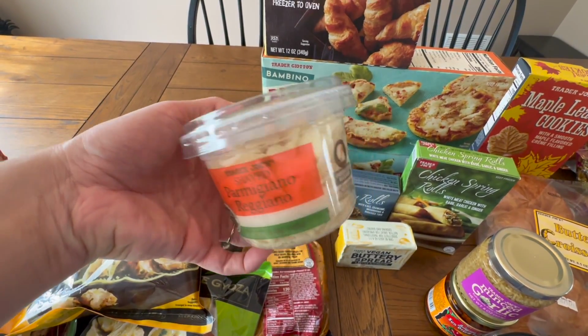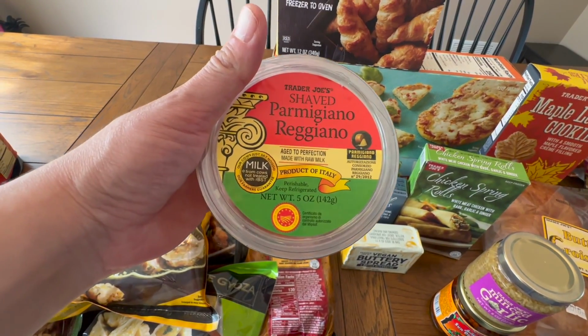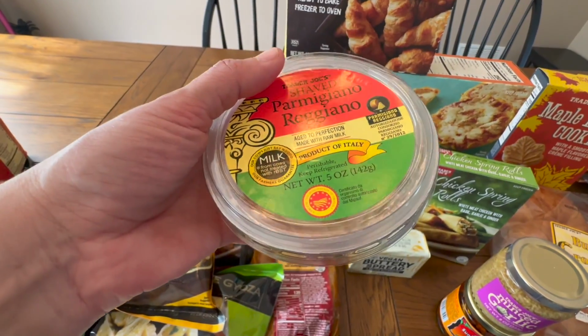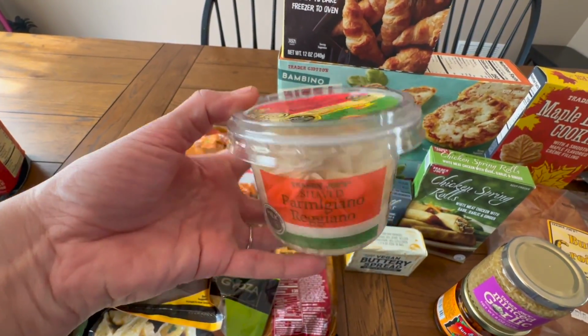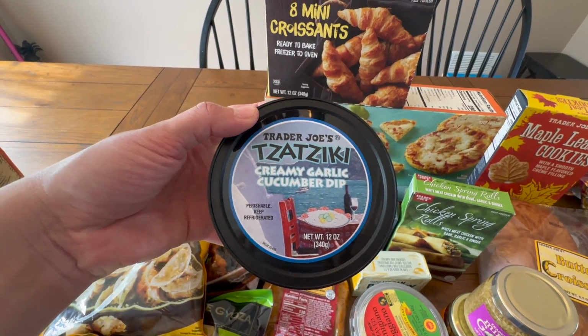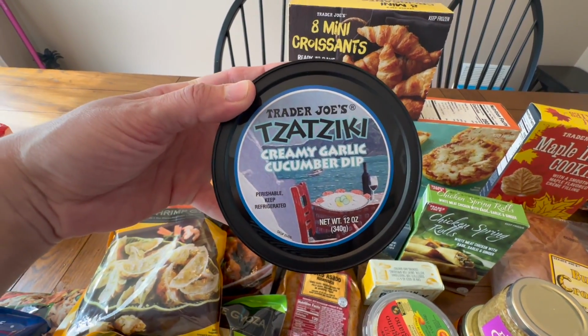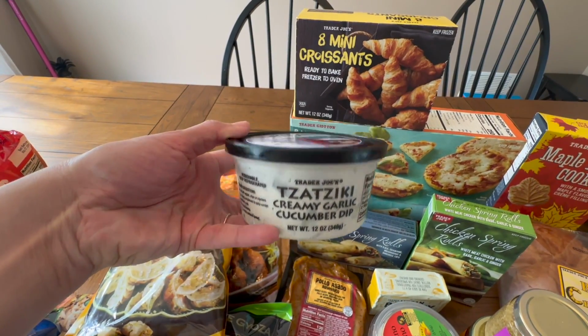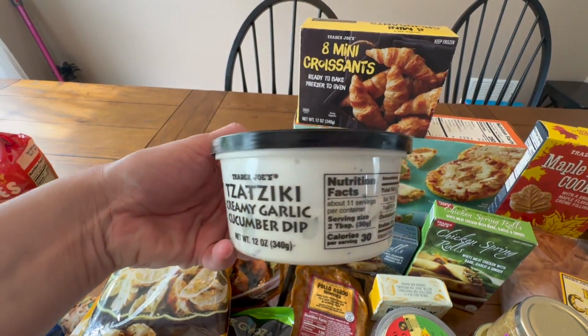Also got a container of the shaved Parmigiano Reggiano. This stuff is delicious. I love how chunky and thick the cheese slices are. It is a product of Italy, so I think you're going to get good stuff in here. I've actually had this before and it's really good and the price is just unbeatable. I am almost out of tzatziki sauce and I actually love to dip my cucumbers and carrots in tzatziki sauce. So I got this creamy garlic cucumber dip. This is the Trader Joe's brand, so hopefully it's pretty good because I usually get the other brand.